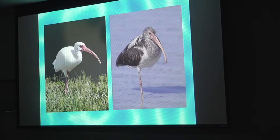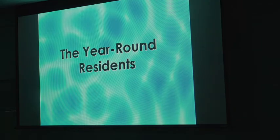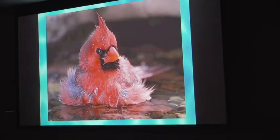All right, let's talk about birds that are probably familiar to you, the year-round residents. So this one should be familiar to all of you. Northern cardinal. Is this a male or a female? Male. This is a male. The male is brightly colored. The female northern cardinal is more brownish with tones of red in it. And that's an example of what we call sexual dimorphism, where the males will look different than the females.